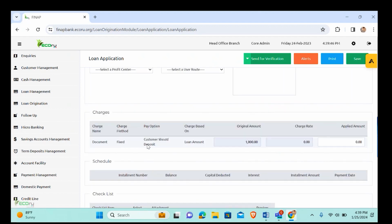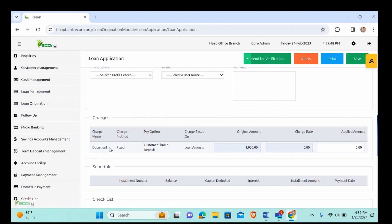And here you can go for loan charges. Here we have already selected the loan charges at the time of creating the loan product. So in this loan product, there are only documentation charges, and these are fixed charges. The customer should deposit this money, and it's 1,000.